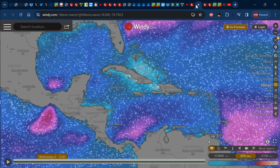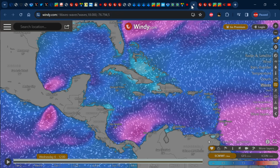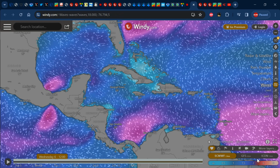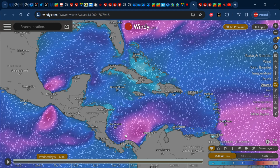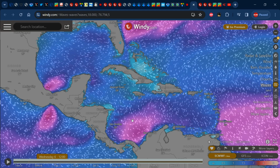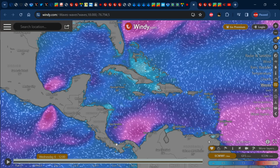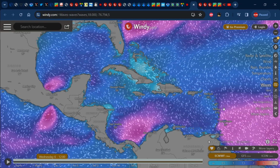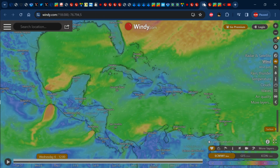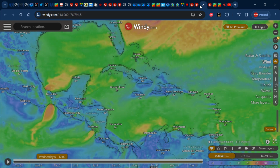As it relates to the wave forecast, we'll still see much of the same. The majority of the Caribbean should be getting in on those blues that represent 1 to 1.5 or even close to 2 meter wave heights. The purples, as usual, mean 2 to 3 meter wave heights. So to the north of Panama and Colombia, east of the Caribbean, that's where we see the purples. And that's because the winds are going to be strongest wherever those waves are highest.